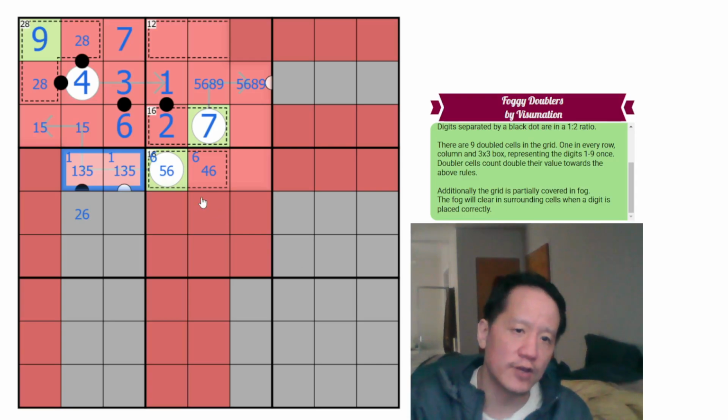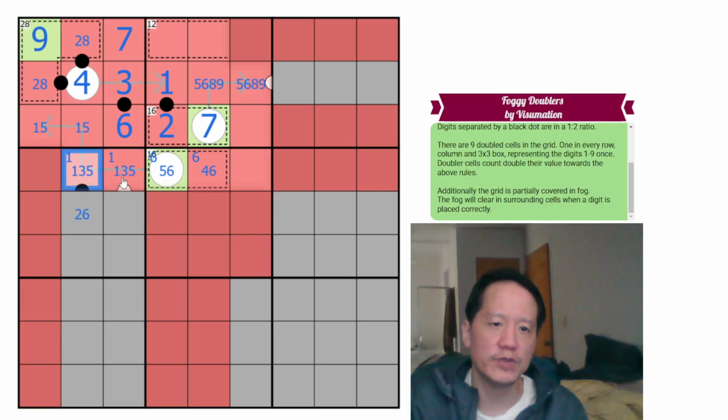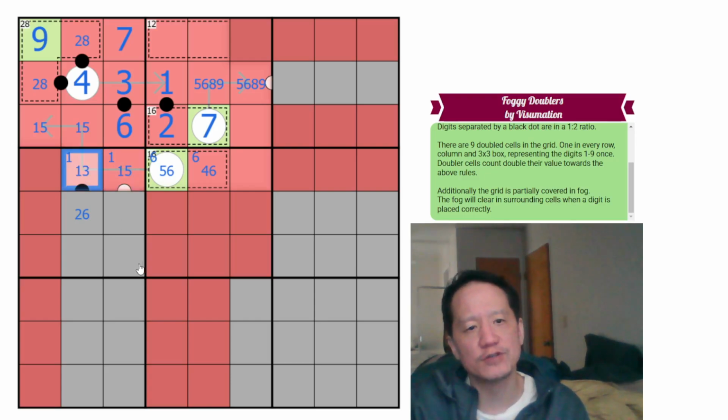The 5 cannot be in the doubled cell. This can't be 3 either. This can't be 2 and 4 because this would be 6, and therefore this would have to be 4. So that would eliminate 2 and 4 as that possibility. So either way, this has to be 1, 5 or 1, 3. If this is 3 and 1, this can never be 5 because 5 can never be in a double area.